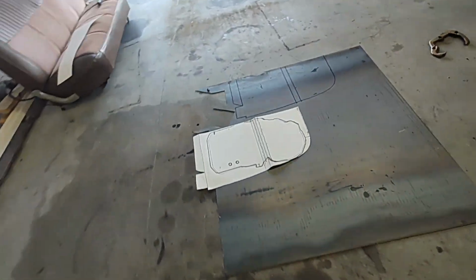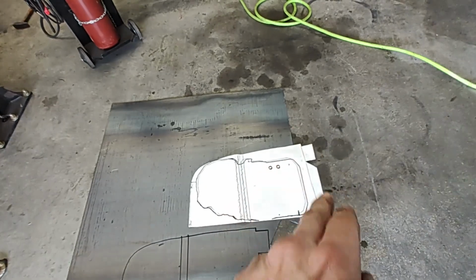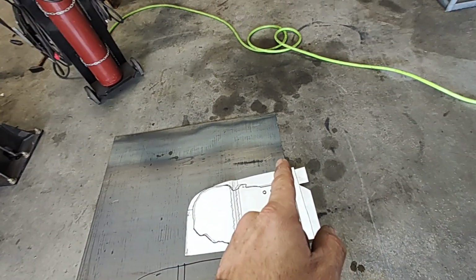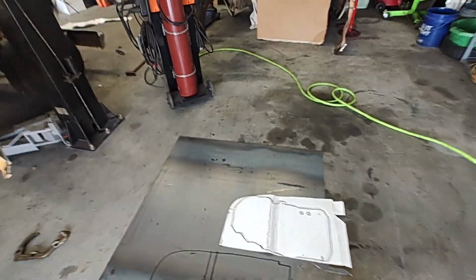So yeah, back around here to our template. There's our template. It sets up in there really good. I added a few extra inches for the bend right there where it jogs out. And then on the end here, I've got like a little thing because I bend that over and I'm going to weld it to the inside. So it's all clean right there.